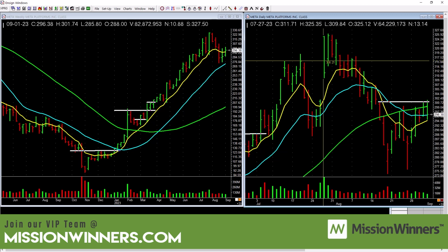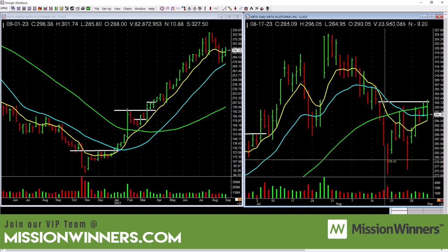Now let's flip the coin. Just because it's a red bar doesn't mean it's a bad bar. Look at it with volume. Oh, that's a selling bar? No, look. Heavy volume. Oh, they sold it. It gapped down, it fell, and it closed in the top fourth of its daily range. They bought it, folks. They didn't sell it, they bought it.